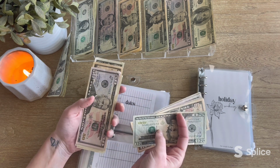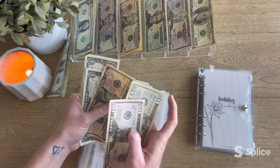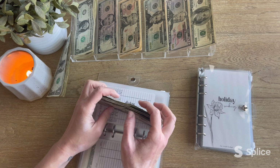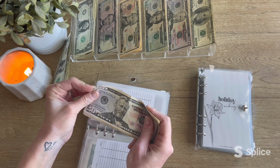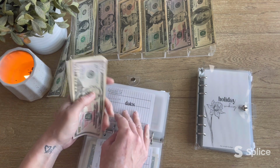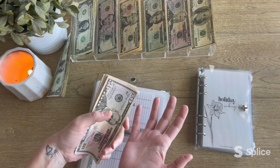I mean, anything that you can throw at your debt is a good thing. But we are also trying to beef up our dates envelope because we may or may not be very, very close to paying off our first credit card. And so as a treat to ourselves, we will be going on a date once we do that. So we want to make sure that we have this funded in order to make that happen.